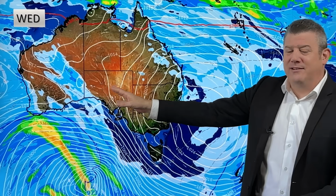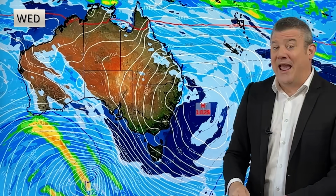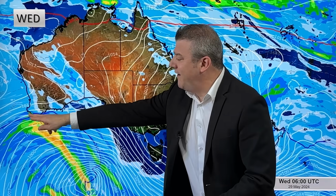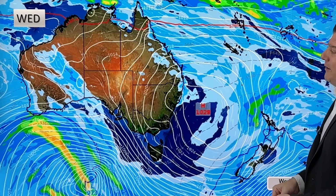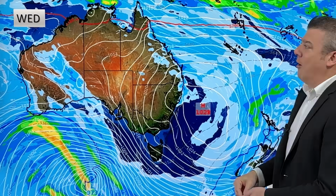Not a huge amount of rain. The blue that you see, you know, a few millimeters to maybe 5 or 10. If you're lucky, you might get 10. But most places aren't getting a huge amount. It's just the very southwestern corner there getting some showers, and more showers for Queensland and the northern part of New South Wales. Oh, we've got a few downpours here going inland as well. Again, the totals are not massive.